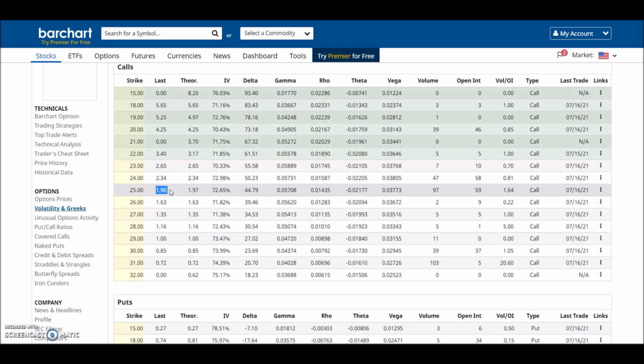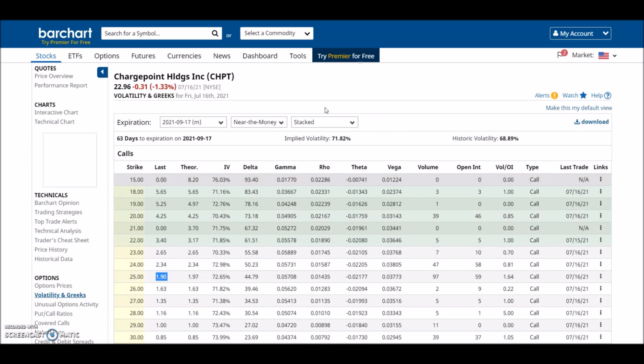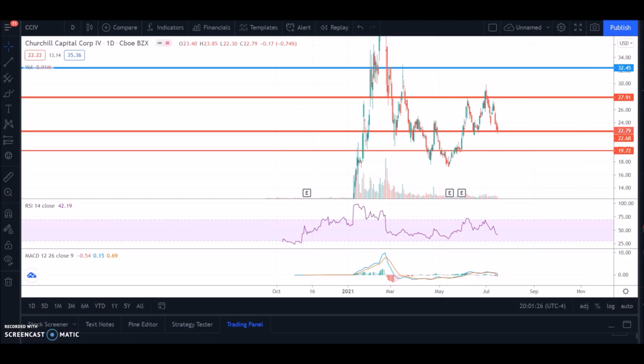So you see the premium is 190, your break even is around 27. So you can also try the strike 25. You pay $190, and whenever the share price goes higher, you will make money. A $1 increase will give you a $44 increase in your call premium. Okay, so that's the one.